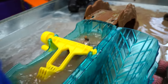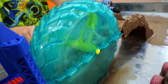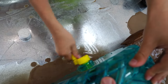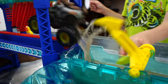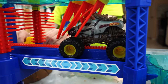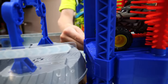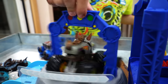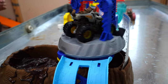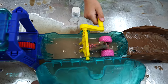Here comes Horsepower into the wash. Close up the lid. Open the lid. Oh, he's changed color. Onto the, oh, nice one. Ooh. Look how clean he is, everybody. Now he's gonna dry off. The lid. You're gonna look nice and clean, Sparkle.